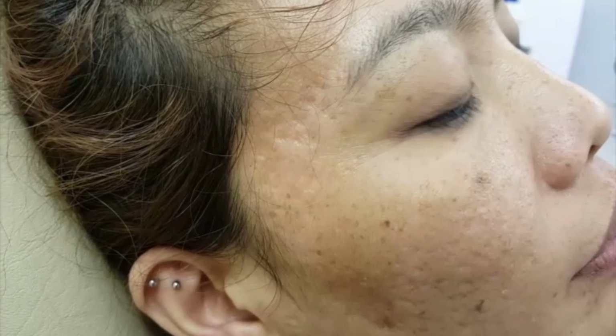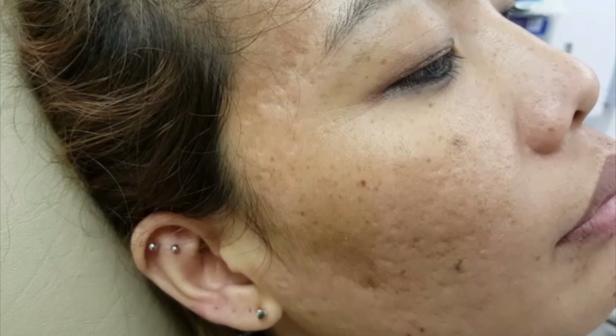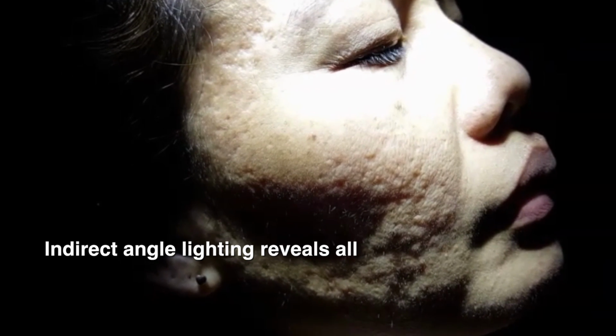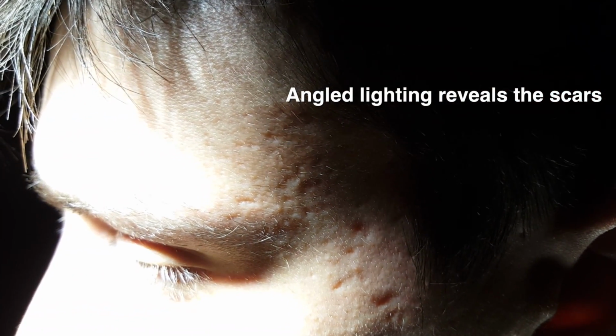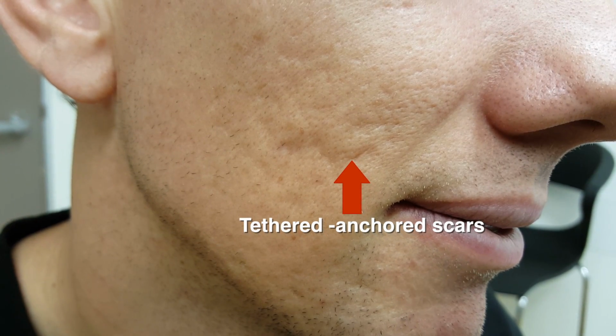And once again, I've got to see what the patient sees, and what most acne scar patients see is the acne scars under certain lighting. So I've got to actually understand what they see, and indirect angle lighting reveals all. So I don't like using direct lighting. Once again, if a patient like this presents to me, you go, where are the scars? And it's very easy. As soon as you turn off the lights, angle the lights, you go, there they are. And then you can actually target these scars based upon the lighting. And finally, tethered and anchored scarring.